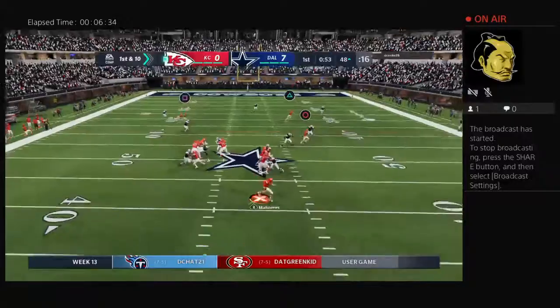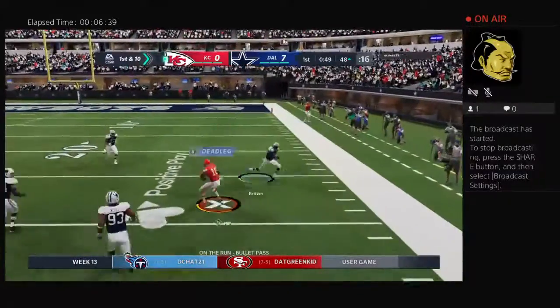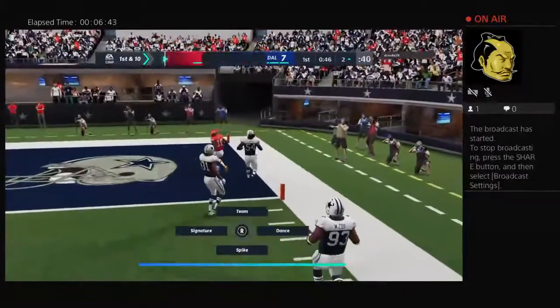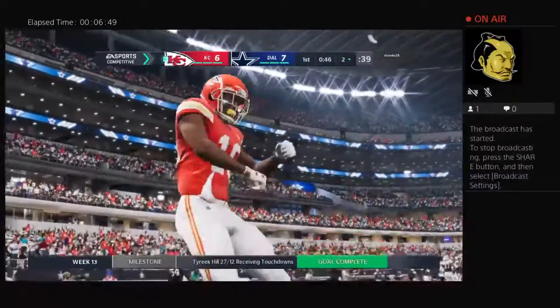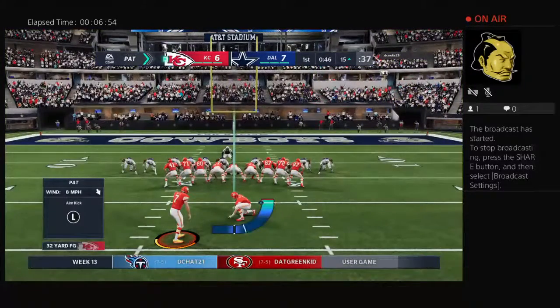Now Mahomes on the bootleg, sliding out of the pocket. Open man is Hill. He's got it. The 20. And he will take it on in for a Chiefs touchdown. Tyreek Hill with touchdown number 27. That ties Priest Holmes for the 3rd most in a single year.